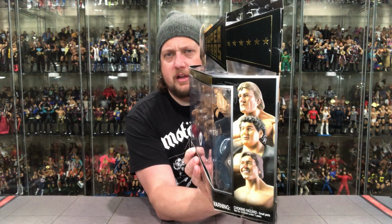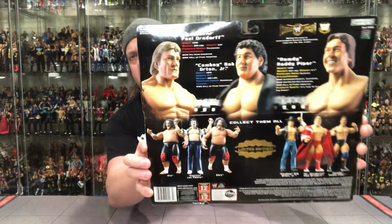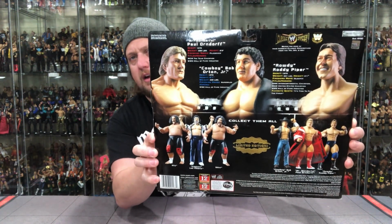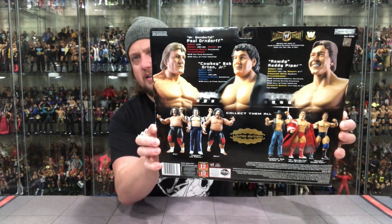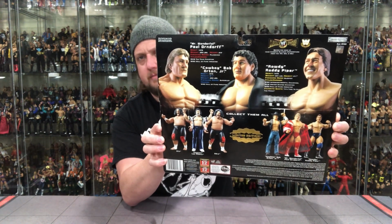And there's the 3 glamour shots all lined up. And then, of course, you got the back. Mr. Wonderful, Bob Orton, Roddy Piper. You can see down below here, it shows Mr. Wonderful with a robe on, which we did not get, unfortunately. So it was at least somewhat planned, just didn't get executed.